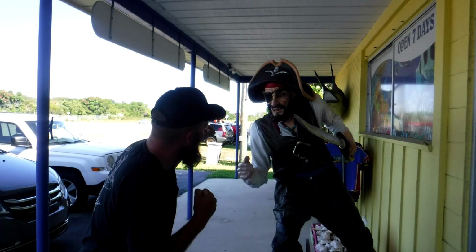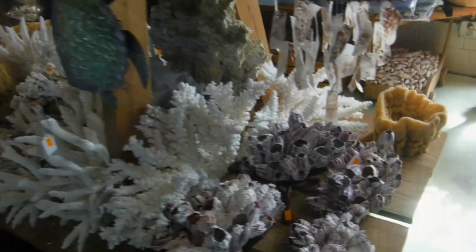And here is Jeremy trying to fight a pirate because they're ticked off, arguing over whose beard is longer. Yeah, good stuff.